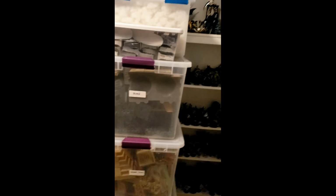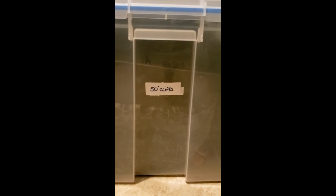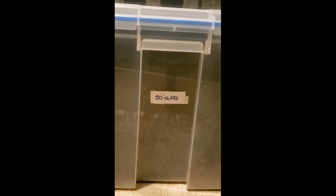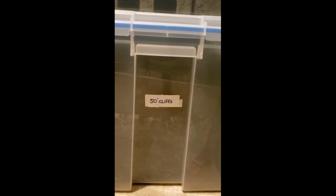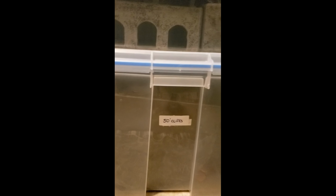Then what we move on to is where we start getting into the large bins over here, and you'll see that they're double stacked back, and I label them for the most part. So these down here are literally 50-foot cliffs, and they are the Game of Thrones wall display. You can find those on eBay or Amazon. Game of Thrones, the wall display, and they basically turn out to be 50-foot tall cliffs. So I had them repainted.